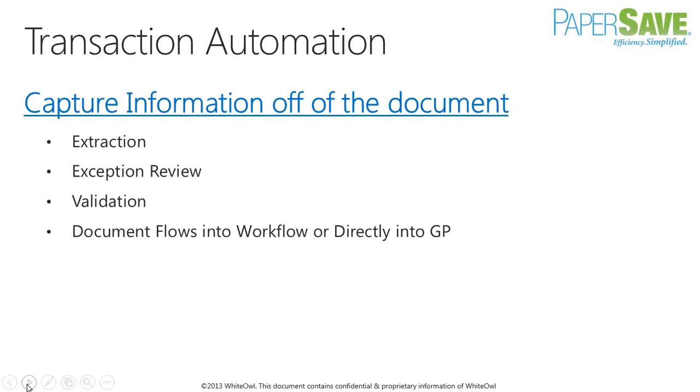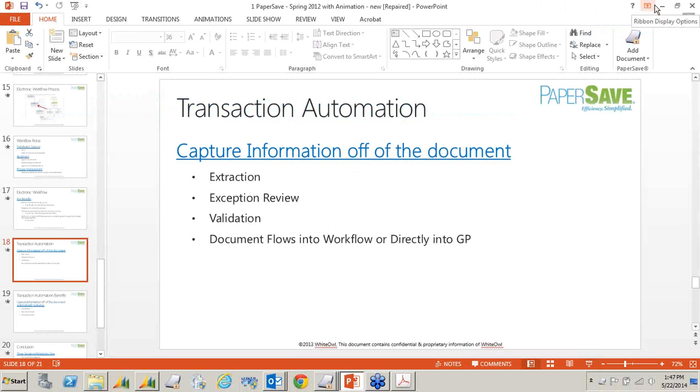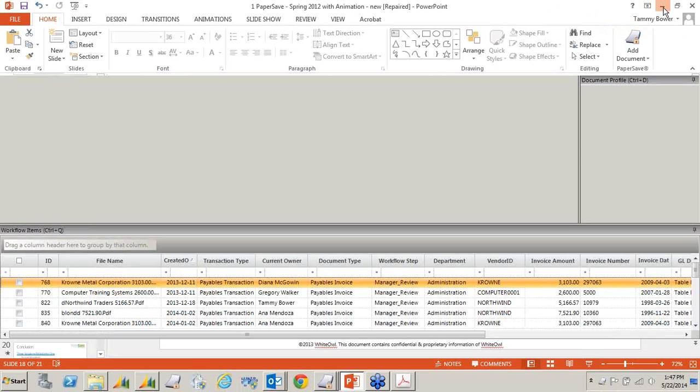But it's designed to do the extraction, actually lift off of the invoice: vendor, date, dollar amount, invoice number. It allows you to review any of those exceptions. You can validate that information, and then that information goes right into the workflow, right out to those approvers. So let's take a look at what that automation engine looks like.